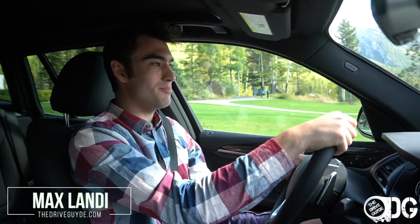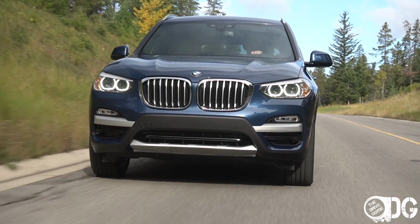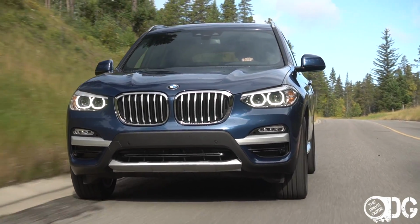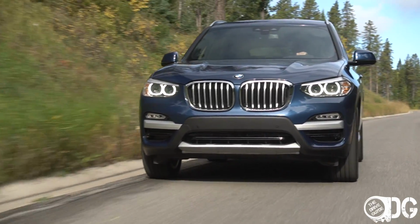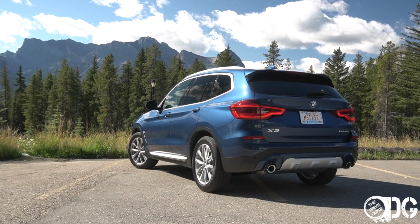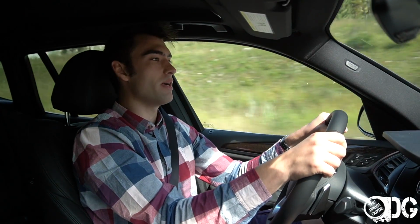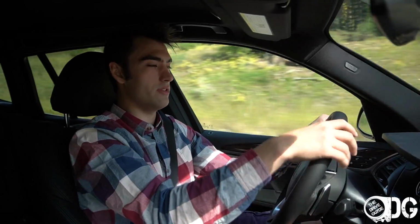Hello everyone, you join me today in the 2020 BMW X3 30i. This is the one with the 4-cylinder engine and xDrive all-wheel drive, the only way that we can get the 30i in Canada; there is no two-wheel drive version of this car. This car has been given to me for a couple days by Calgary BMW, part of the Dilawri group.